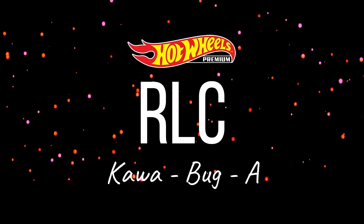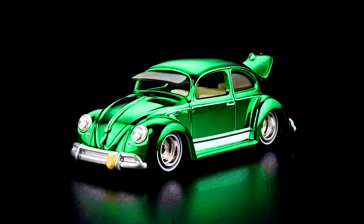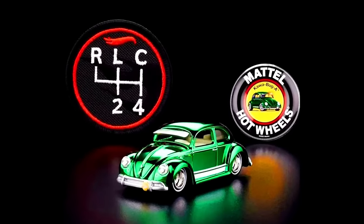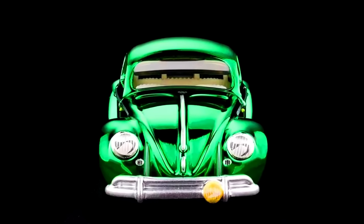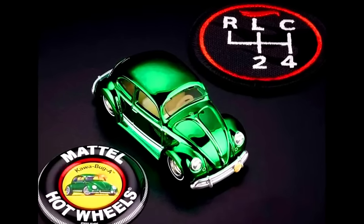Hey everyone! A Hot Wheels new upcoming RLC exclusive, a Kawa-Bug-A, in a Spectraflame green paint job with a white interior and opening rear engine hood. It has detailed headlights and tail lights with a detailed engine. The price of the car is $27, releasing on 26th of March 2024 at 9 AM Pacific time. So check out the sneak peek of this car.